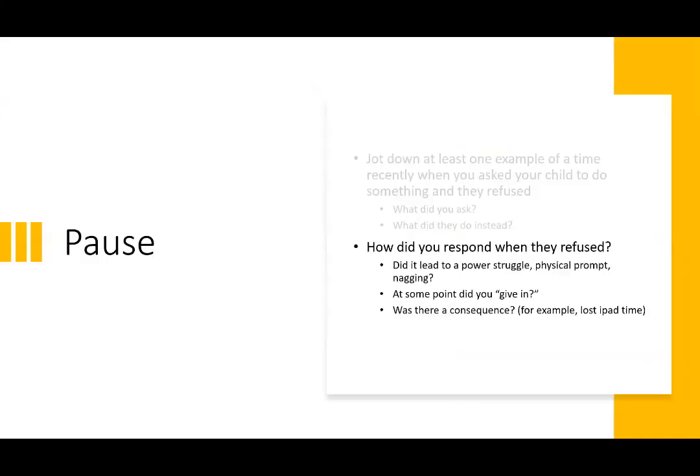So now, thinking back to the example, how did you respond when they refused? Did it lead to a power struggle? Did you end up having to use a physical prompt of some kind or nagging? At some point, did you give in? At some point, did they just give in? And was there a consequence? For example, they lost iPad time or some other privilege. Think about it for a couple of seconds, and if you have paper with you, jot it down.